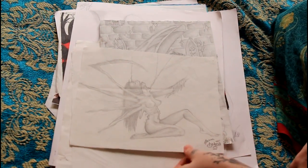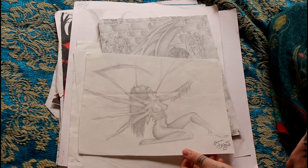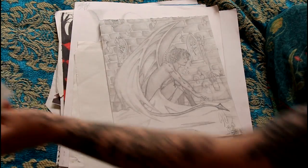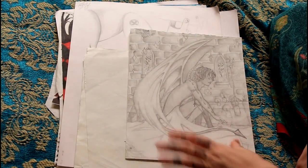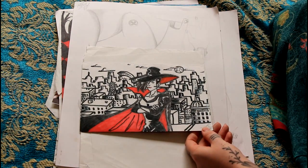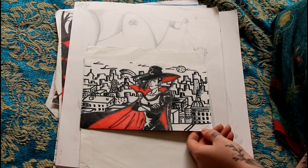This was around the time when I was depressed in junior high, so I drew a lot of like weird gory stuff. Here's another favorite of mine. Obviously I was super into Cyber 6. Cyber 6 is honestly like one of the coolest, most badass chicks ever.